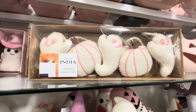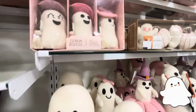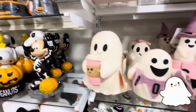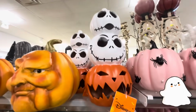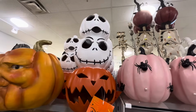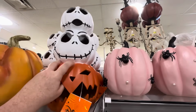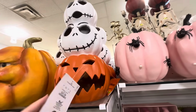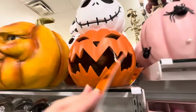I really like those pumpkins with the spiders. These guys are cute. Y'all leave me some ghosties down in the comments. I'm still loving that ghost with the mug. I really love this right here. I'm a huge Nightmare Before Christmas fan, and I really love Jack Skellington. It is a true Disney piece. That is so nice. It's $24.99.